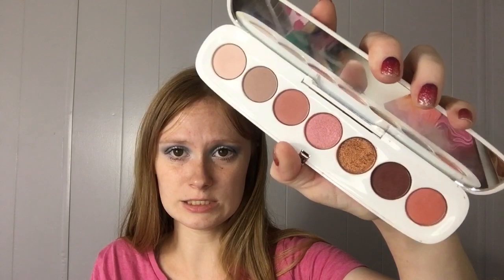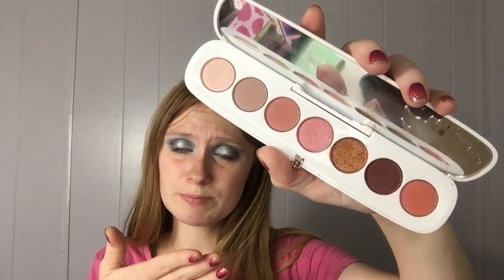Next is Marc Jacobs. This is the 790 Fantasine palette. And it's pinks. The only Marc Jacobs palette I own, and I think I am going to try to pan this one out pretty soon because I have had it for a while and I haven't used it. It's sad.